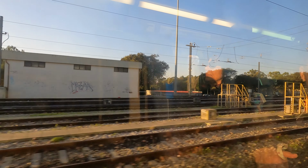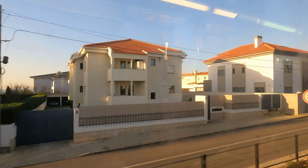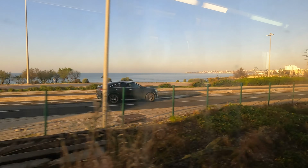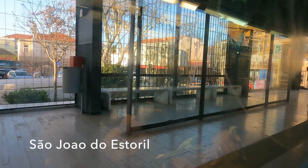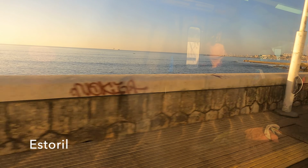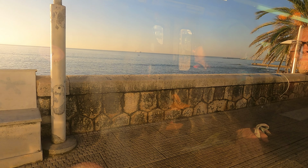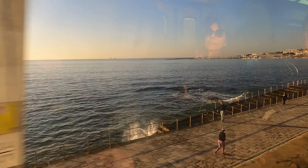Carcavelos seems to be a place where trains are stabled when they're not working, and it certainly is a major station for this line. I'm also noticing some nice housing. I think it must be quite a desirable area along here. Estoril looks to be a lovely place, and Estoril station itself has a cracking view from the platforms. I'm guessing I will be walking down there quite soon. This is indeed a lovely day for a walk, and the sea looks so beautiful today.